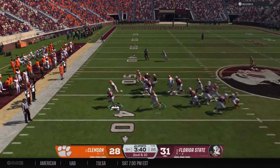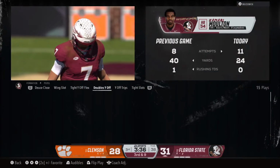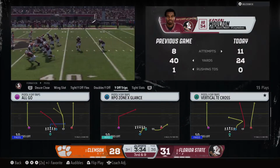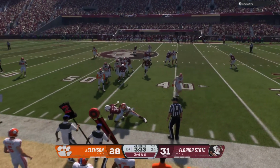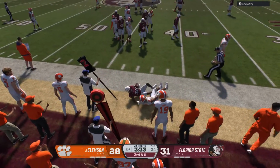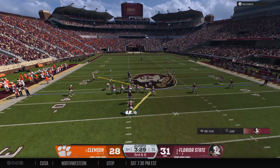Takes the handoff and tests the left side. And he'll maybe get back to the line of scrimmage, but no more than that. It was an excellent effort by this defense, just staying in their run fits, holding their own at the line of scrimmage, and then making a tackle. Offense just couldn't get enough of a push to get any yards at all.